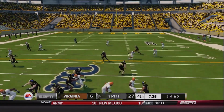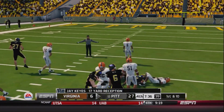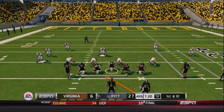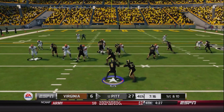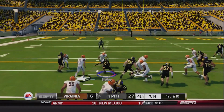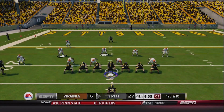3rd and 5 now. Kirk rolls out, looks underneath. It's Jay Keys. Plenty of room for him to roam forward. 17-yard pickup for the junior receiver, the former Biletnikoff winner, who we haven't called his name much today, but that's because the Panthers' run game's been so dominant. It's been this man, Todd Sibley, making a very impressive performance. That's 11 yards, and that's another 1st down for the Panthers.